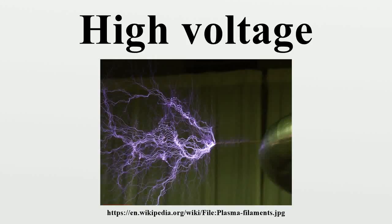The term high voltage usually means electrical energy at voltages high enough to inflict harm on living organisms. Equipment and conductors that carry high voltage warrant particular safety requirements and procedures. In certain industries, high voltage means voltage above a particular threshold.